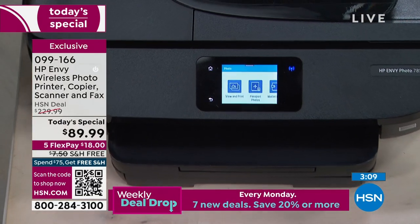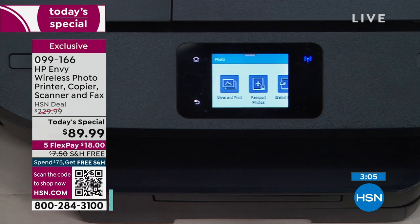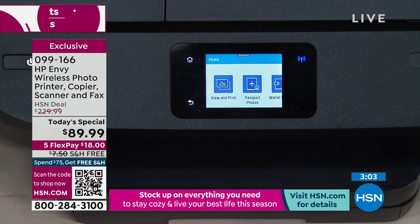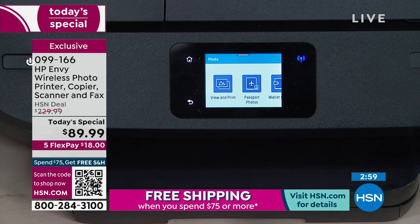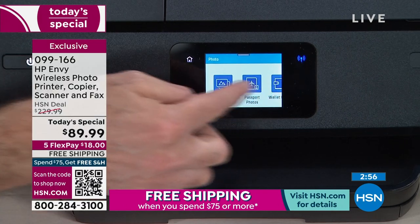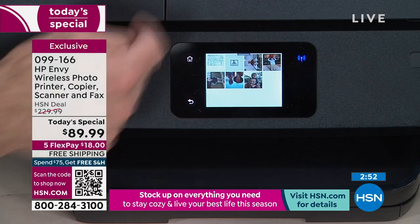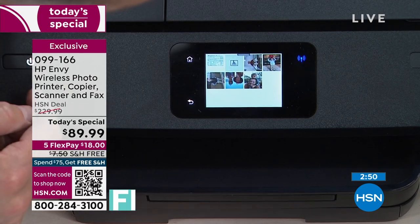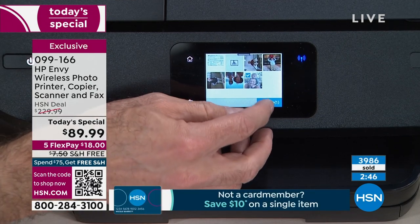I'm gonna close the tray. Let's hop in and take a look at the photos. Now, of course, you can do everything I'm doing from your phone, but maybe you're not a phone or computer person. That's fine. It's as simple as going to your screen. I'm going to touch view and print. All right, that's easy to do. Look, here are all the pictures I have to choose from, all of which came off that SD card you put in.